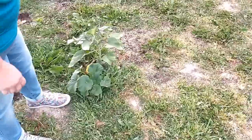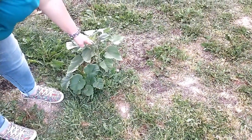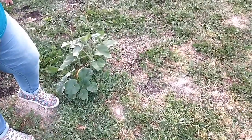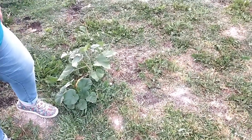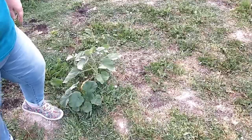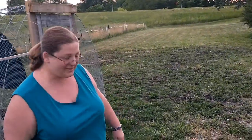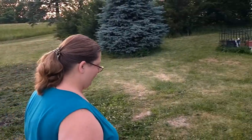This is a volunteer sunflower, and it's one that I don't recognize because I didn't have any short, squatty sunflowers last year, so I don't know. I'm curious to see what that ends up being, honestly. So let's go over to the garden and see what's going on there.